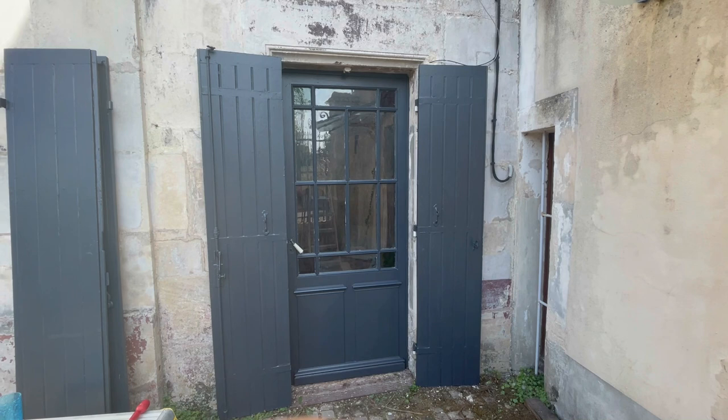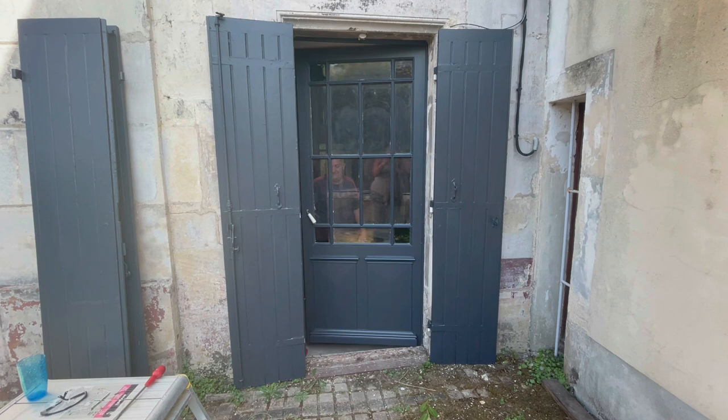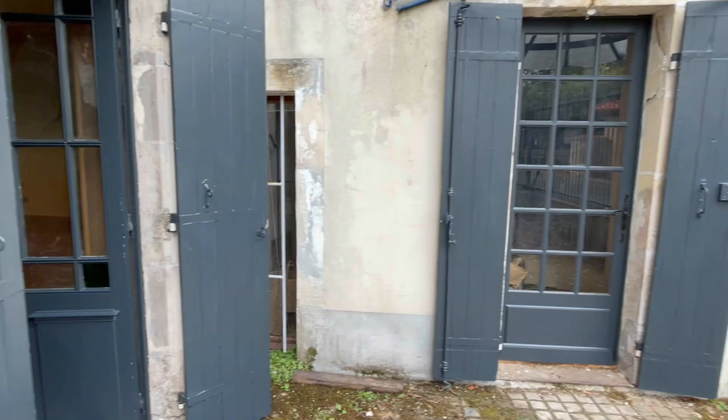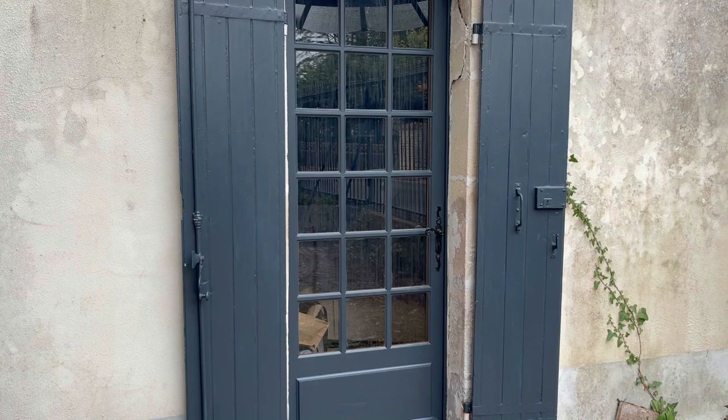Oh, here we go. One completed door and one completed pair of door shutters. That looks really good, darling. Well done. Thank you. Well, after it bothering me and finally doing it, I think it turned out quite well. What do you think? I couldn't have done one without doing the other. So it's now gone from a wood-coloured door, or a wood effect door, to a grey door. So it all matches.